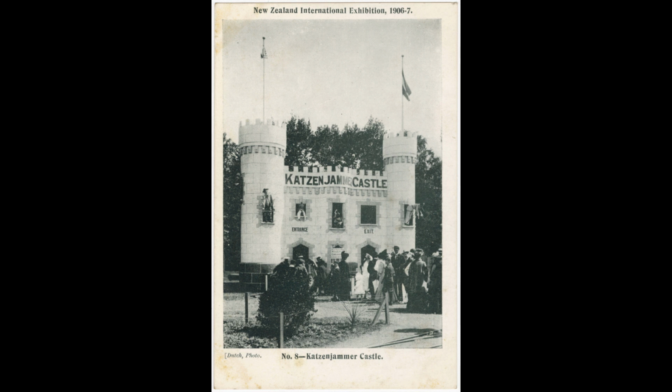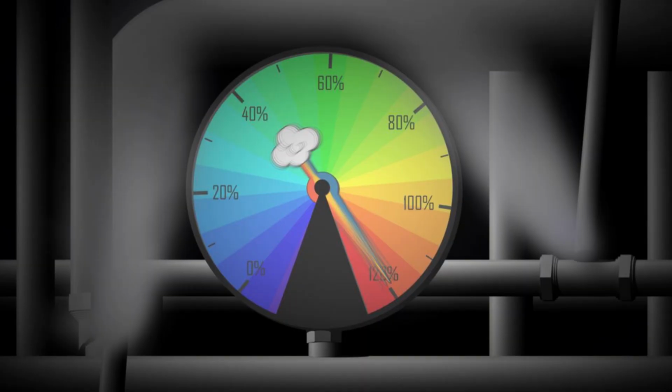I thought Katzenyama, translated from German, is hungover. Apparently it also means confused as well. That's one for the memory banks. Time to check the coolometer about Katzenyama.